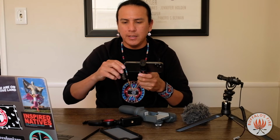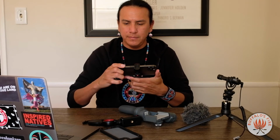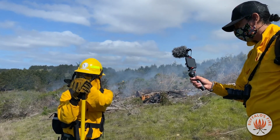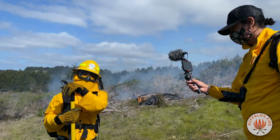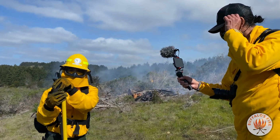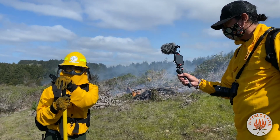And then I add the microphone. I put the microphone on the camera and I get somewhat close, or if I can, I also take the microphone off and place it closer to the person that I'm filming, just to get as much of the voice as you can, as clear as possible.